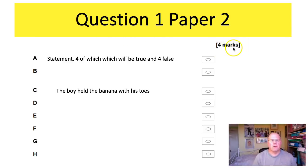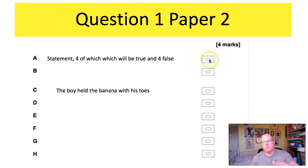So there are 4 marks available, and for each of these A, B, C, D, E, F, G, H statements, you will get a choice to decide which 4 are true and which 4 are false. Now the problem that many students had is that they didn't colour in these little lozenges here. Instead they wrote a T or an F, a true or false, and that means they didn't get the marks.